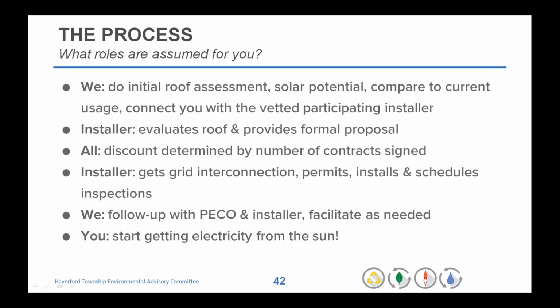So what we do is we do some initial assessments. We look at the solar potential of your property, compare your current usage. We look at your bill, and if you're comfortable with everything you heard and you want to move forward, we hand off to this vetted installer to do that. The installer will do a deeper analysis. They'll evaluate your roof as well and provide you with a formal proposal.